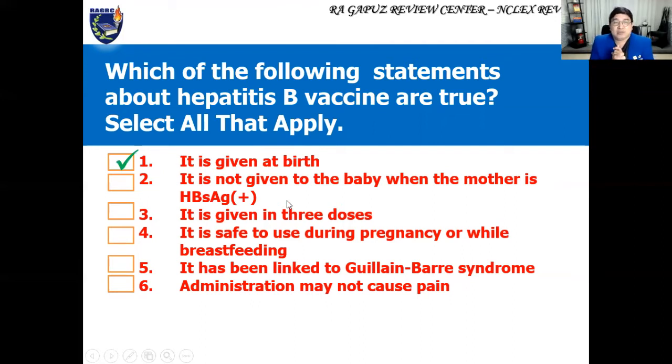Remember this, friends. Whether you have a mother who is positive or negative to the hepatitis B surface antigen, the vaccine is given. It's important that we check the hepatitis B surface antigen status of the mother so that we know when to give the vaccine, whether within 24 hours or within the accelerated vaccination schedule of 12 hours. And do we give just the vaccine, or do we give it in combination with your hepatitis B immune globulin?